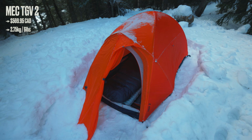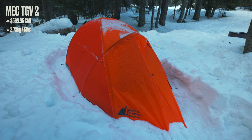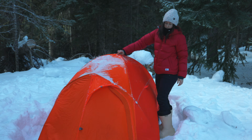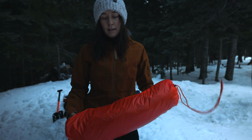This is the MEC TGV 2-person 4-season tent. This tent is built specifically for expedition and winter camping, so it is designed to shed heavy snowfall and withstand really strong winds. But I'm using it pretty casually today. I will be taking it touring with me before the winter ends because it is small and light enough to carry with you when you're backpacking.